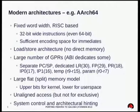It's a load-store architecture, like most modern RISC architectures. That means that you don't directly operate on memory. You load, you do some operation, you store it back. Unlike the 32-bit ARM architecture, there are a lot more general-purpose registers. There are 31 in the new architecture. And then you've got some that have specific purposes.